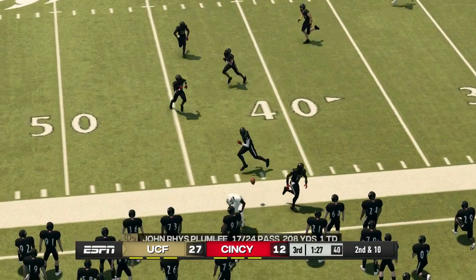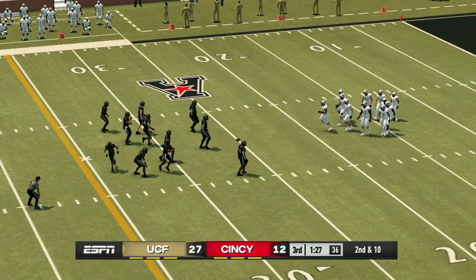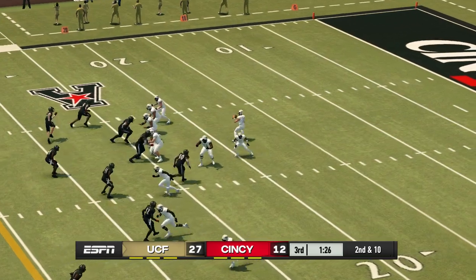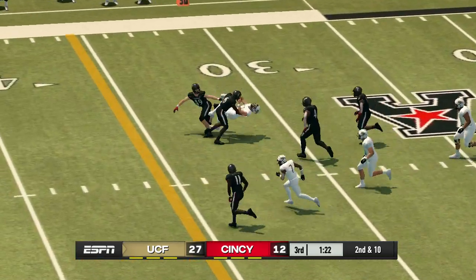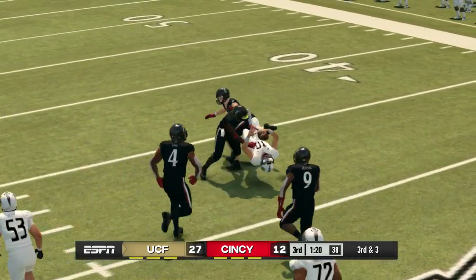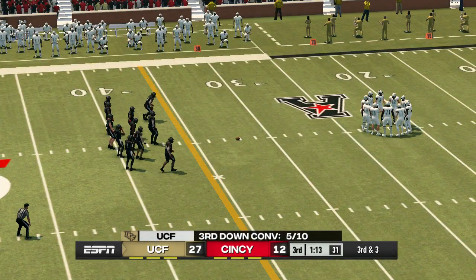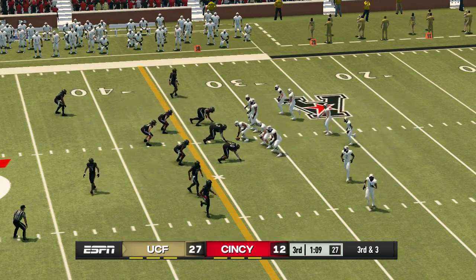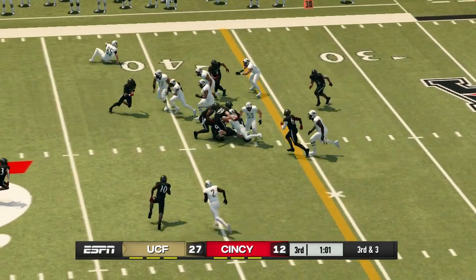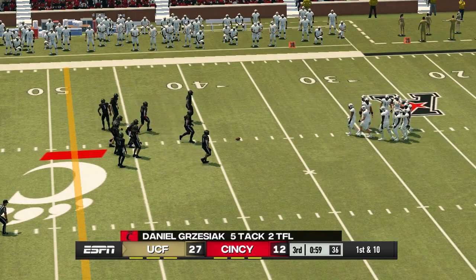Wants to throw outside. From their own 25-yard line. Second down. He's scrambling. He picks up a good 7 yards there, the quarterback keeper. Run up the middle. Call it a gain of 6 yards. That makes it first and 10 from their own 38-yard line.